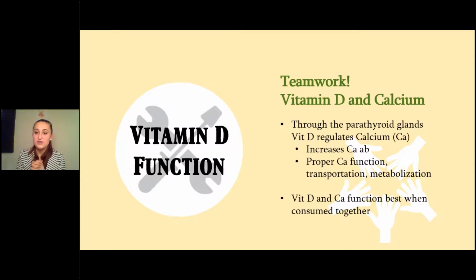They work together through an organ called the parathyroid gland, which you don't need to memorize. I just wanted to throw it in there. It's an organ kind of around our throat, and it simply helps regulate calcium levels in our body. So it helps to increase calcium absorption. It helps calcium function properly. It helps it get around our body, and it helps break things down and helps things just move smoothly throughout our body. And so the thing about vitamin D and calcium is that it's best when they're consumed together.